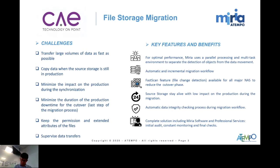Of course, we do all that with automatic data integrity checks. We do data integrity checks at block level. And that's really, in a few bullet points, the main interest of our solution.